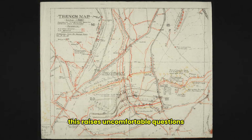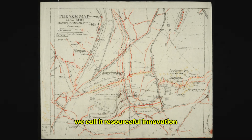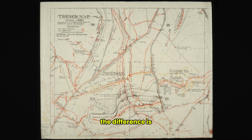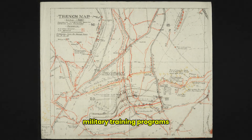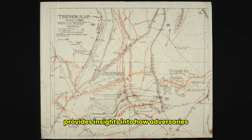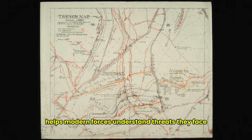The main difference is Mills was on the side modern audiences sympathize with. This raises uncomfortable questions about how we think about improvised weapons. When Mills made bombs from jam cans to kill Germans, we call it resourceful innovation. When others make bombs from similar materials today, we call it terrorism. The weapons are similar. The difference is our perspective on who's using them and why. Military training programs sometimes study Mills' tactics when teaching about improvised threats. Understanding how soldiers in regular armies innovated provides insights into how adversaries think and operate. The creativity that helped Britain win World War I helps modern forces understand threats they face.